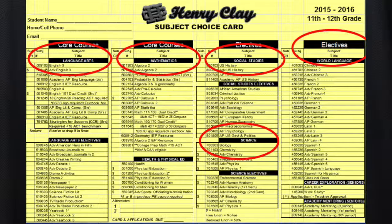Hi, I'm Jackie Smith. I'm one of the counselors here at Henry Clay, and I want to talk to you about the junior subject choice card that you're going to be completing for scheduling. You'll be completing these cards with your counselor individually within the next couple of weeks.